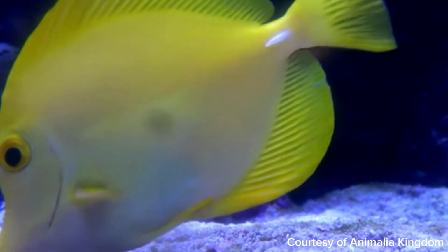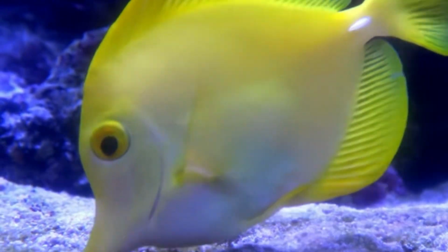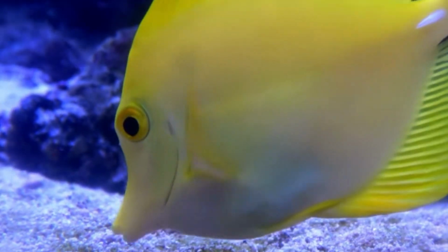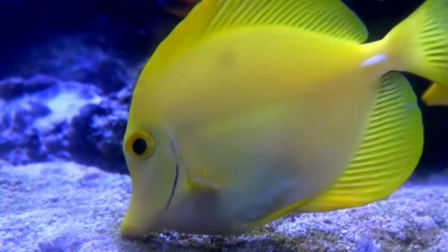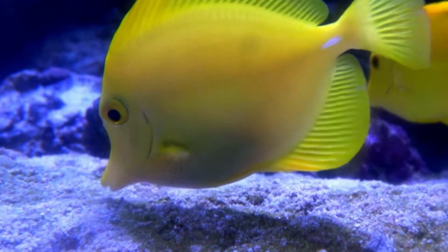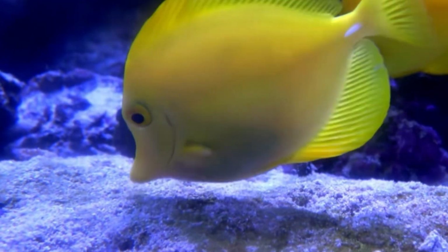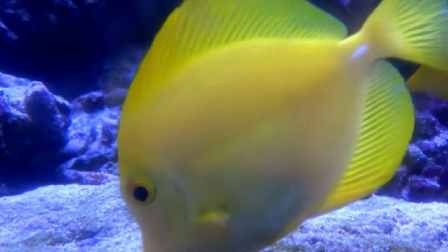The yellow tang, or Zebrasoma flavescens, belongs to the order Acanthuriformes and the family Acanthuridae. The yellow tang is a bright-colored yellow fish that inhabits the Hawaiian reefs. These fish grow to a length of 8 inches or 20 centimeters. The Hawaiian name for this fish is the lau'ipala.